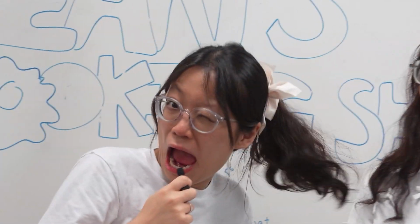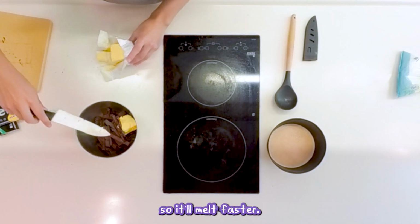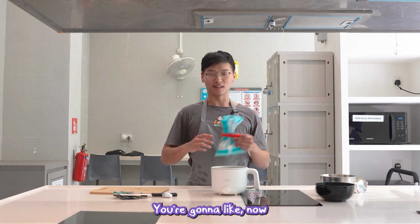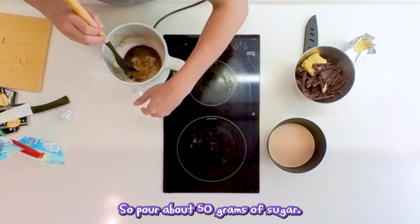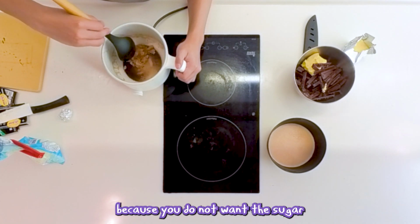Okay, so now we have the chocolate all cut up into small little chunks so it will melt faster. Now it's time for the butter. Let's put this aside. You're gonna now caramelize some sugar. So pour about 50 grams of sugar. Now we just wait for the caramel to slowly melt. You want to make sure that you keep it at a low heat because you do not want the sugar to burn.